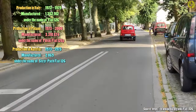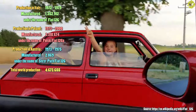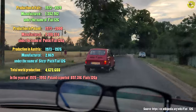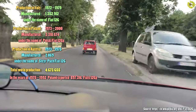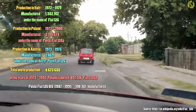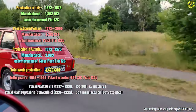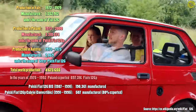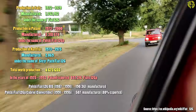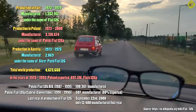The total world production of Fiat 126 reached 4,673,655 vehicles. In the years of 1975 until 1992, Poland exported 897,316 Fiat 126p. There were also 190,361 of Polski Fiat 126Bs manufactured. Besides the Bs, there were only 507 convertible Polski Fiat 126P Cabrio manufactured between 1991 until 1995, where 80% were exported. On September 22nd of 2000, which was the last year of production of Fiat 126, only 12,400 were manufactured.